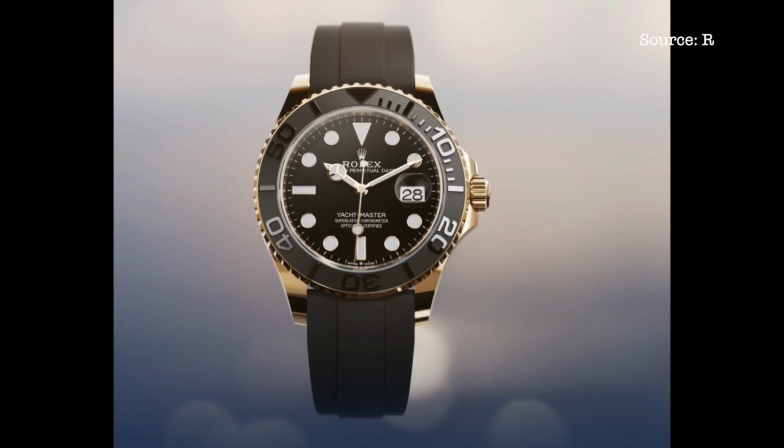We are now continuing with the sports watches and the release of the new Yacht-Master 42. The Rolex Yacht-Master is a grail watch for so many different reasons. Personally, it's not one of my favorite sports watches, but for 2022, the Yacht-Master, which was initially launched in 1992, has become the brand's luxurious nautical watch, and it sees a new model added to its collection.